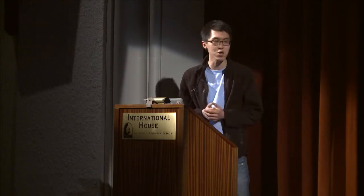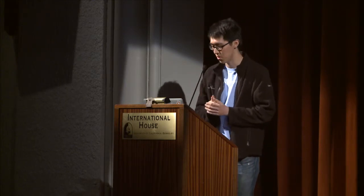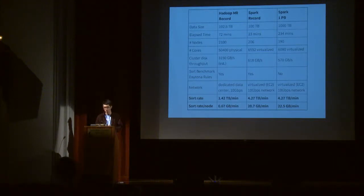But since 100 terabytes was kind of small, we felt, we actually pushed the record. There's no official benchmark rule here, but we went on and sorted a petabyte of data on our own. So if you read the blog post I wrote earlier, you probably found out about this.